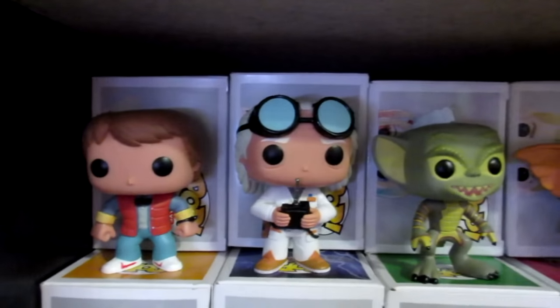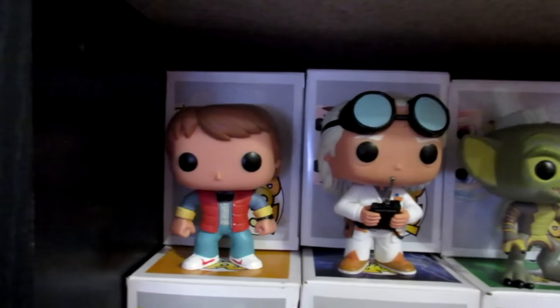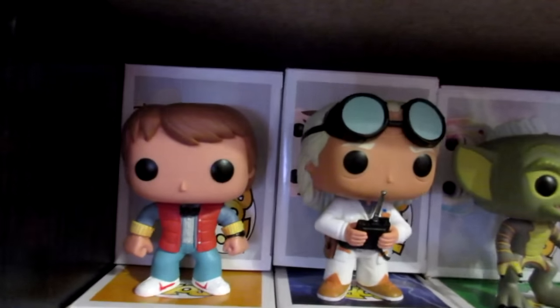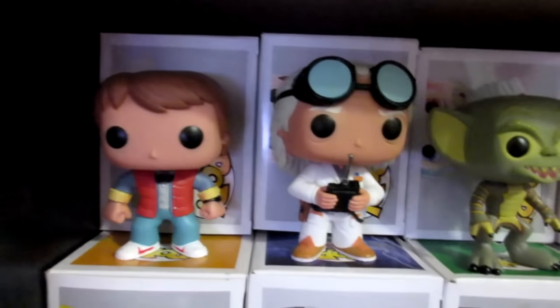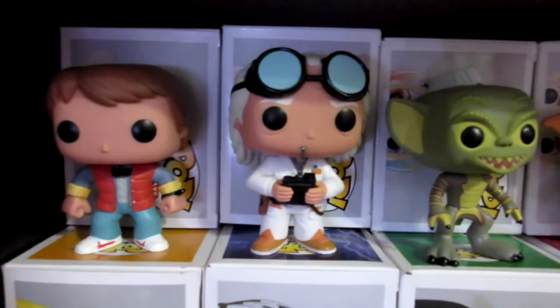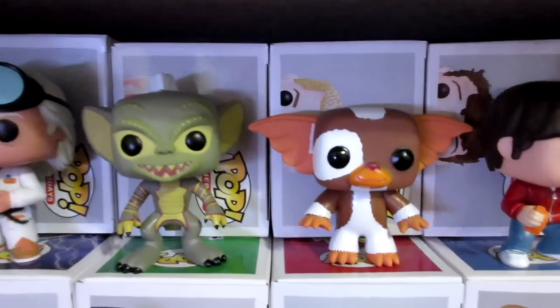And then we're on to some more 80s movies. And we have Marty McFly and Doc Brown from... I lost the movie. Back to the Future. Back to the Future. How could I forget that? That's one of my favorite movies. Those are awesome.